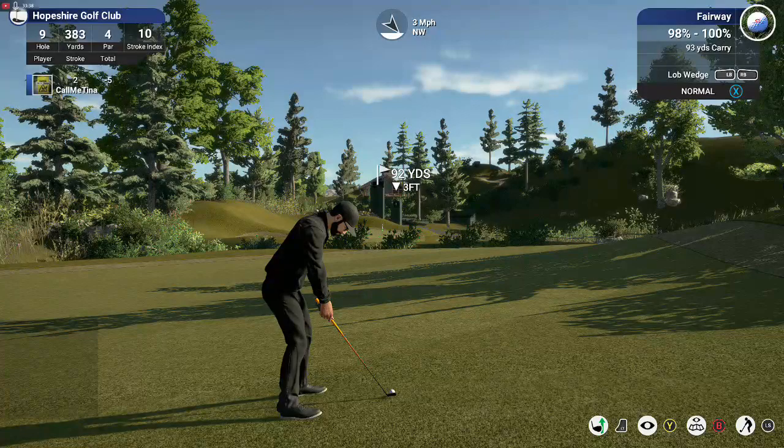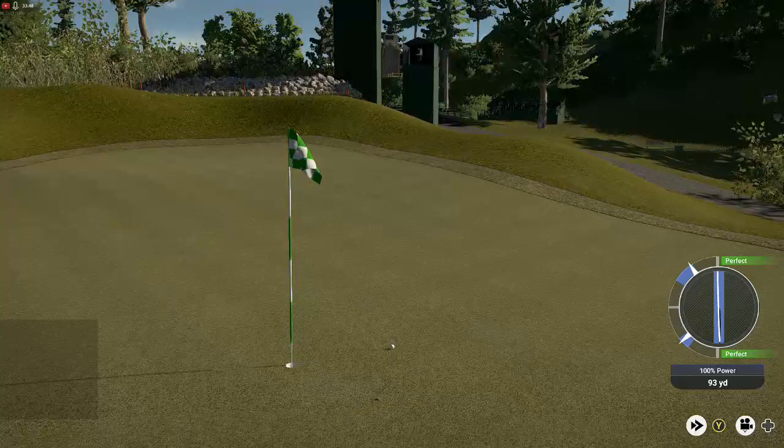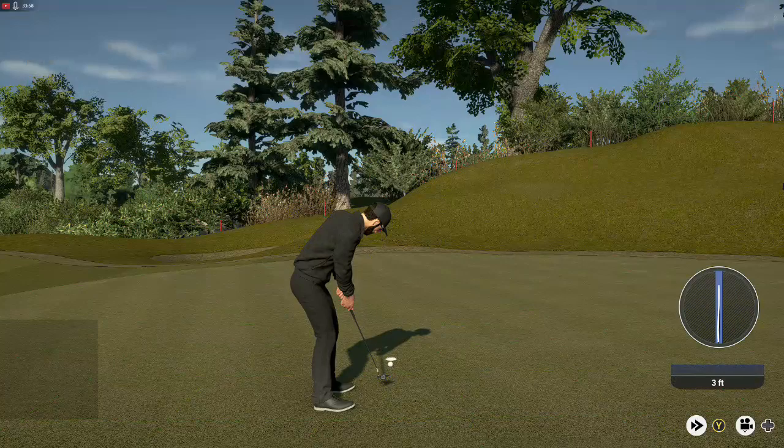Yeah. All right. We're just going to try it. Perfect shot. And that looks like it's right in line, and that's going to drop really nicely. Oh. It's a beauty. 3 feet away. Ooh. And that's in. Beautiful birdie. Could not have asked for anything better.